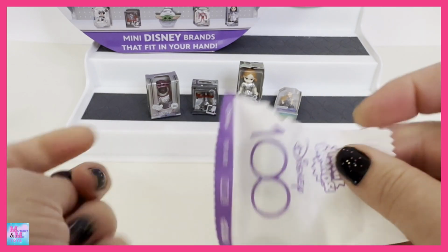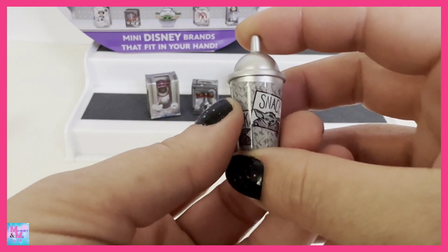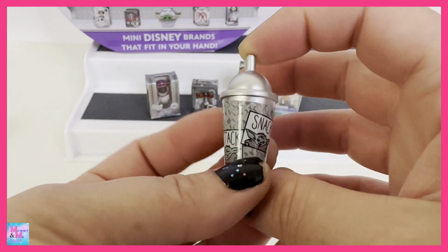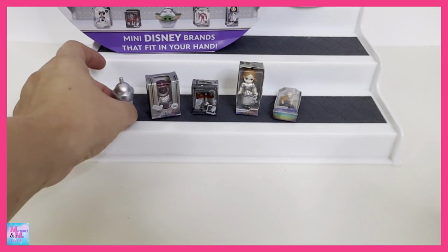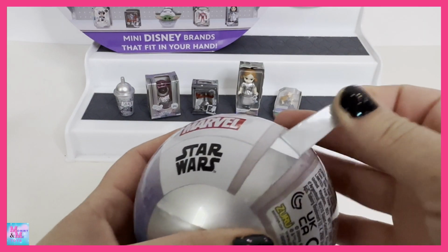Down to our last one for this capsule. Yes, we got the little cup. I don't know why, I just love this little cup from the previous series. So I was definitely looking forward to finding the platinum version. So awesome. All right guys, we're going to go in with our second one.